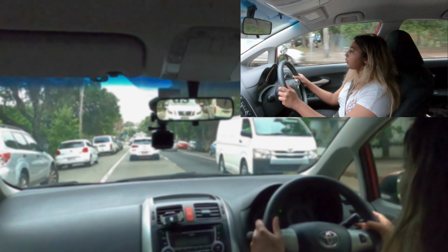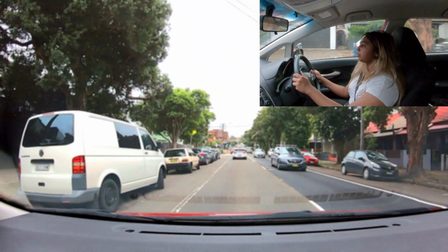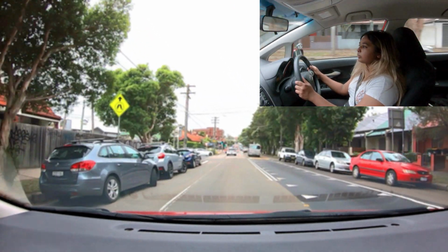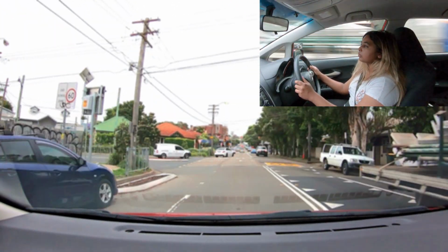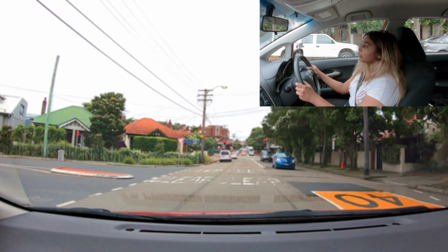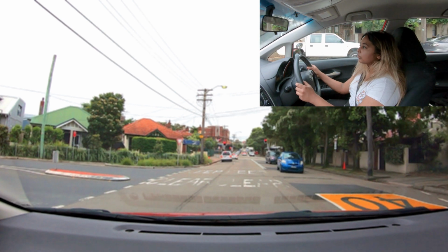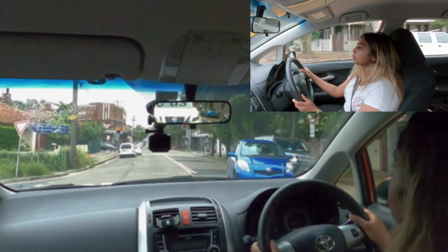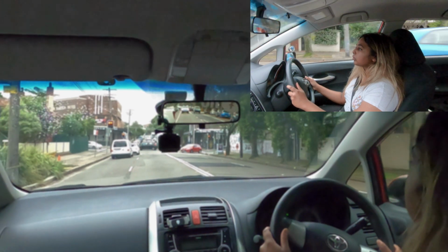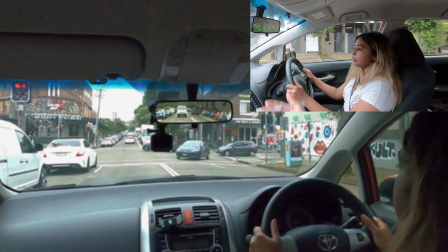Following sets of traffic lights coming ahead, you will be turning left. For a brief moment, she was perplexed by oncoming traffic turning right. She is entitled to the right of way, as she is approaching straight. Left here. Left. Left.